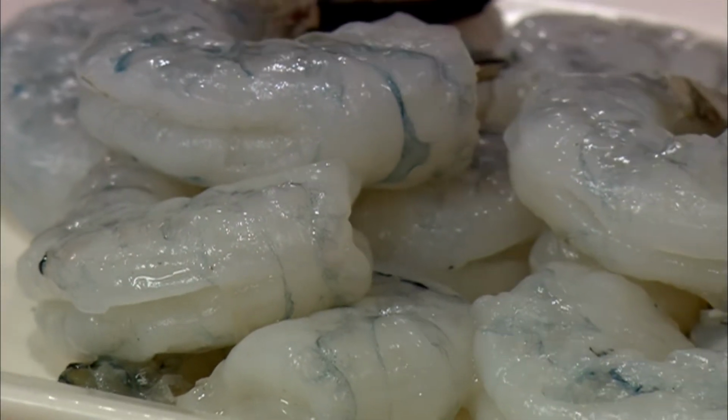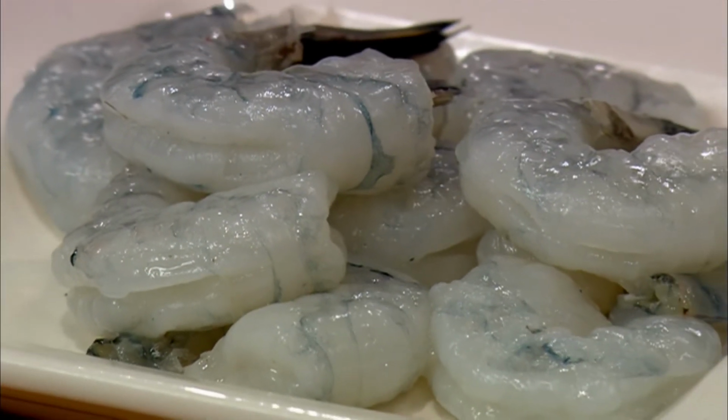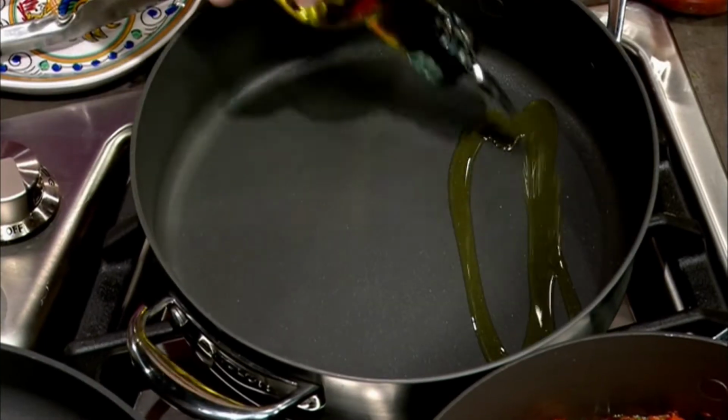Isn't this beautiful shrimp? Oh, you just got to wait and see what I'm going to be making with this. Today, we're going to make grilled shrimp with stewed peppers. The Italian name for stewed peppers is peperonata. There are different versions on how peperonata is made, from northern Italy to southern Italy, different additions that are placed in. However, the result is the same. It's absolutely delicious.